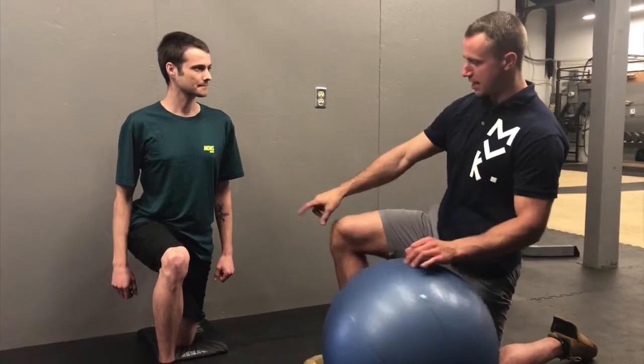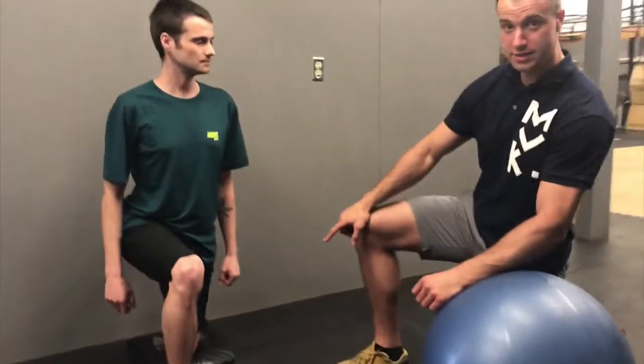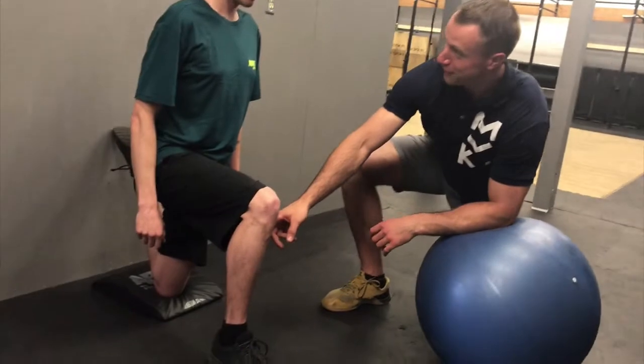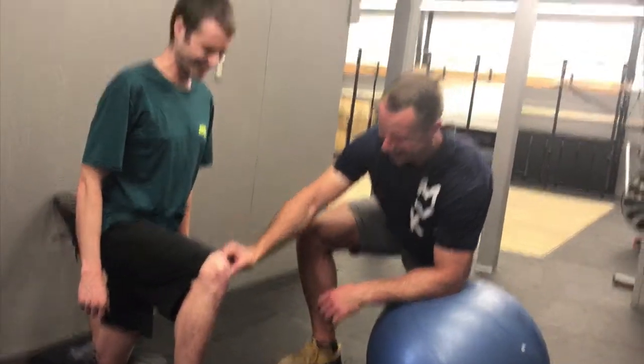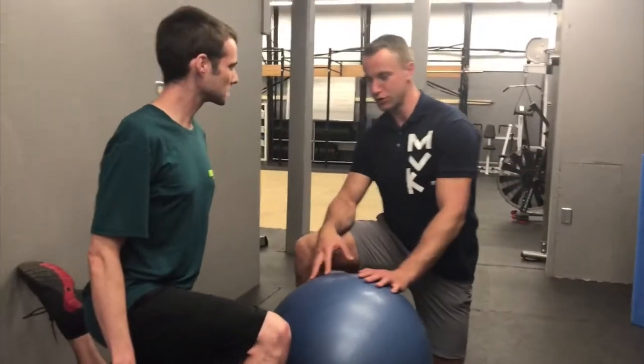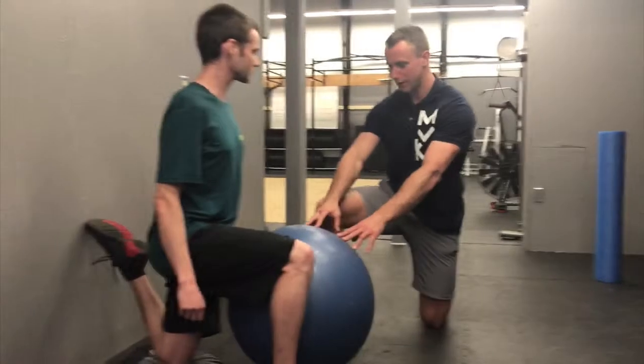So we have Ben demonstrating here. What you're going to see is his knee is planted. His front foot is in front of him. How are you feeling, Ben? Good. He's got a 90-degree knee angle. And so if you're doing this at home, again, it's called the couch stretch. You can do it against your couch. You can do it against a wall.